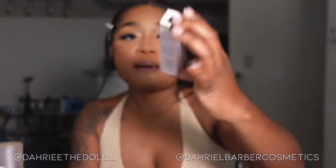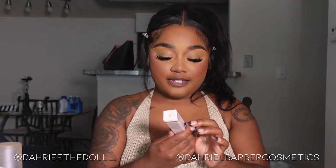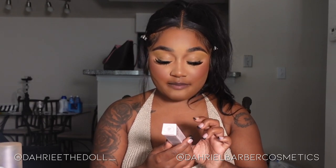Okay, but girl, before we get into these lips, let me introduce my new lip product. I hope y'all can see that. This is the Too Faced Lip Injection Maximum Plump. So they have a lot of lip glosses, but this is actually a lip plumper. It says extra strength, instant and long-term lip plumper. So this is meant to make your lips look really full, which I'm excited about because I got kind of small lips. I hope my lips don't be feeling funny though. That's the only thing I'm worried about.